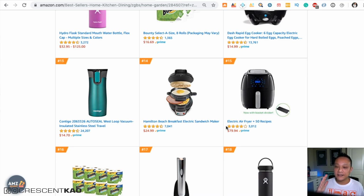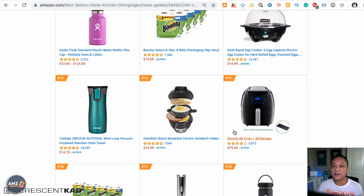One way that Amazon has determined which products to show on this bestseller list is based on a ranking system called the BSR, which stands for Best Seller Rank. Basically, the better a product sells, which is called its sales velocity, the more an item sells per day, the higher Amazon is going to rank that product. And that's why these products show up on the best sellers list.